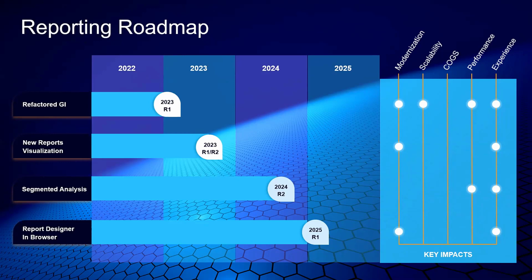And this functionality will be released gradually. That means that we intended to complete this project in 2025 R1, but in reality we will release something in 23, something in 24, and so on and etc. So this is our roadmap towards the reporting.